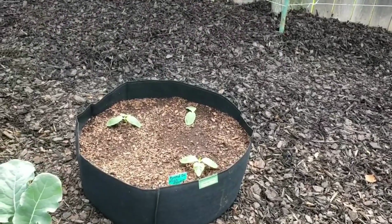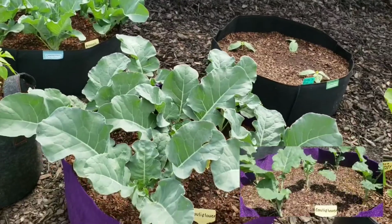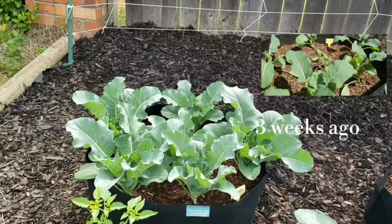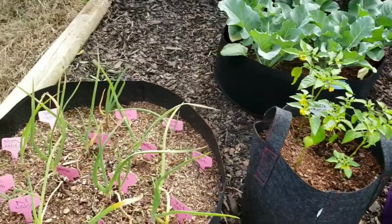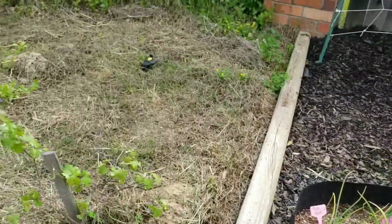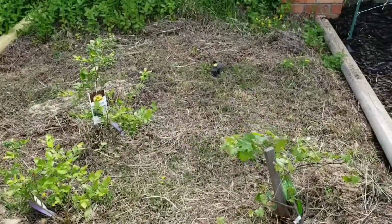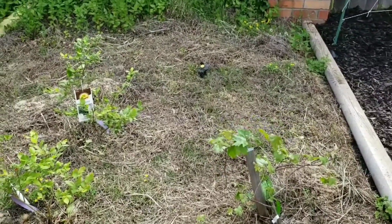There's some round and nice squash. My cauliflower looks good. And my broccoli looks good. And here are my green tomatillos. My garlic and onions. And we're going to mulch this area off as well, where the blueberries and the muscadines are. We're probably going to put some more berry bushes over here.